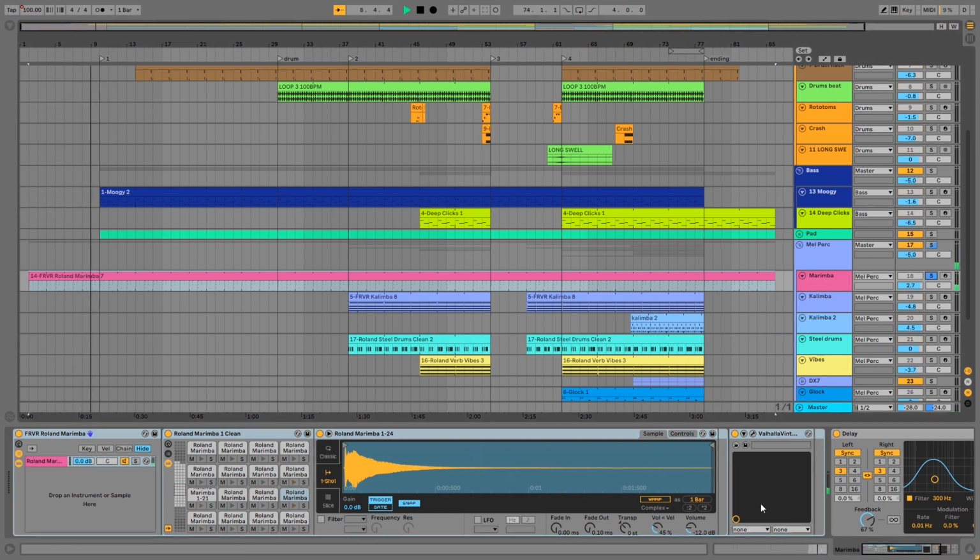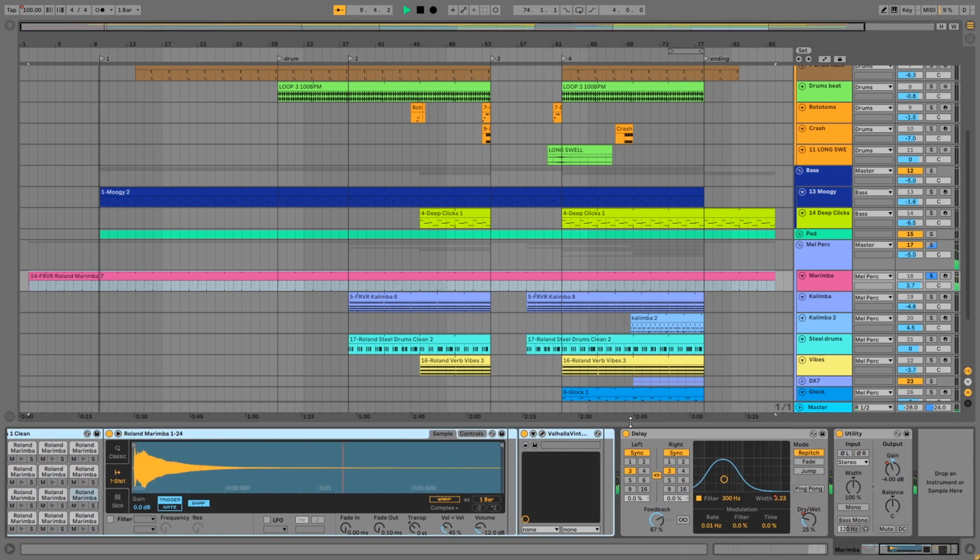So we start with this, let me just show you. Oh, this has got some delay on it. If I take off the delay and reverb, it sounds quite boring. The delay and then the reverb makes a big difference. And then you've got this kind of moody bass, which sounds really nice.